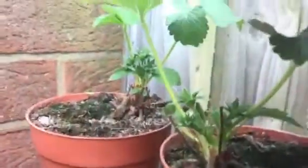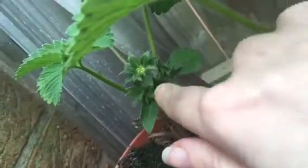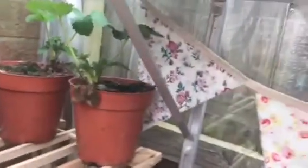These ones are from the previous year, so these are in their second year, but look, you can see I am starting to get flowers, which means I will be able to pick some strawberries if I can get to them first before the kids do, because they always seem to snaffle them while my back's turned, which is probably the best thing to do really.